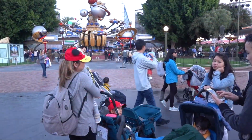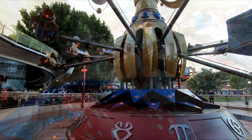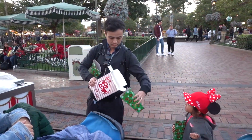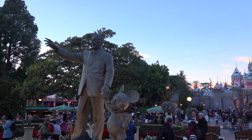After the parade, we went to Tomorrowland. The first ride that caught our attention was this Astro Orbitor ride. It got pretty high up and you get to see a bird's eye view of Disneyland. We took a popcorn break after the ride and we got a chance to take in the magic of the castle as the sun was going down.